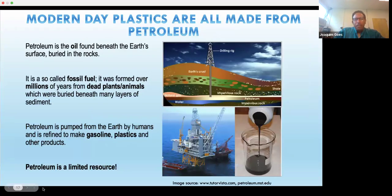So the thing about plastics is that, as I said, most of it at a certain point is non-biodegradable. And it has a huge impact on life in the sea and on land as well. But today I'm focusing just on the sea. The thing about plastics is that they're made from petroleum, a fossil fuel that comes from below the surface of the earth. So this petroleum is pumped from deep, either at sea or on land.